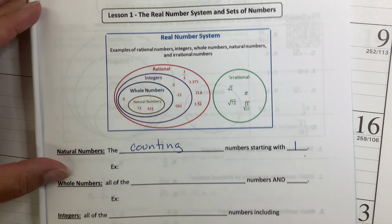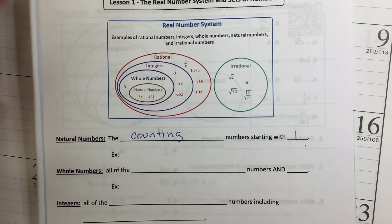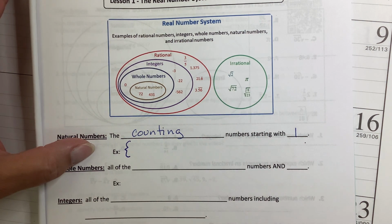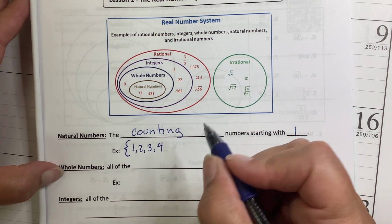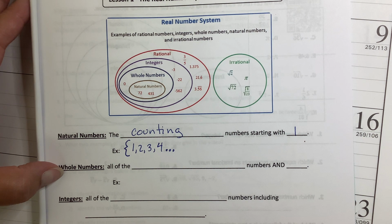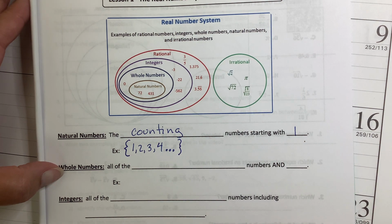All right, so for example, now I'm going to do what's called set notation. And you use a curly bracket for that. What's a curly bracket? Well, it looks like a C and an arrow and another C. That's a curly bracket. And counting numbers are 1, 2, 3, 4, whatever. And then I'm going to use a little ellipsis. That means it goes on and on and on forever and ever. Then I can close that with the end of a curly bracket, backward C, an arrow, and a backward C. But if you just put a squiggle, I'll know you mean a curly bracket.